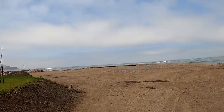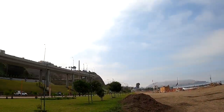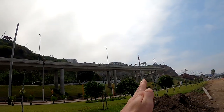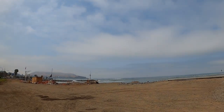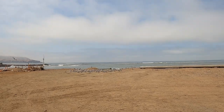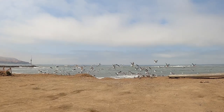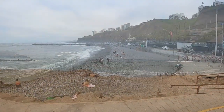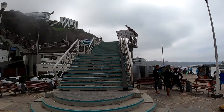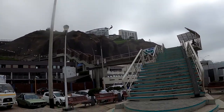Okay, so I think I'm going to stop right here because this road behind me, this is what separates Miraflores from Barranco. So we're gonna end here. I'm gonna turn around and I'm gonna try and run up those stairs so you can see. Let's go. Okay, so we're back here at the surfing statue. So we're just gonna run up these stairs now and get back to that bridge up there. Wish me luck.